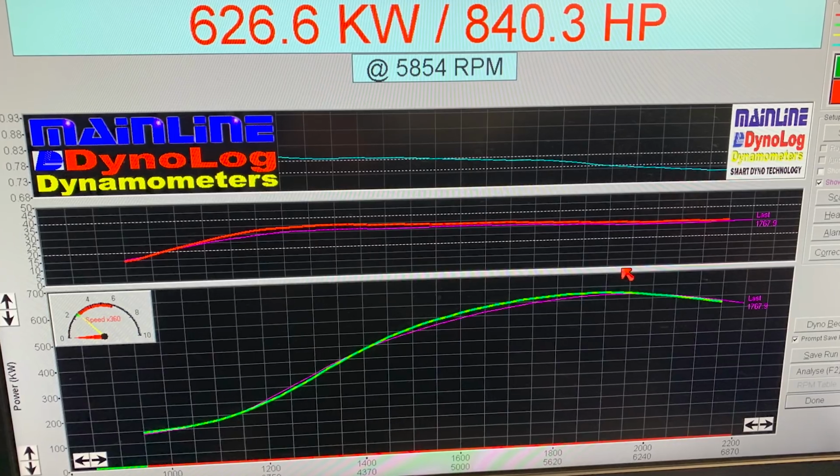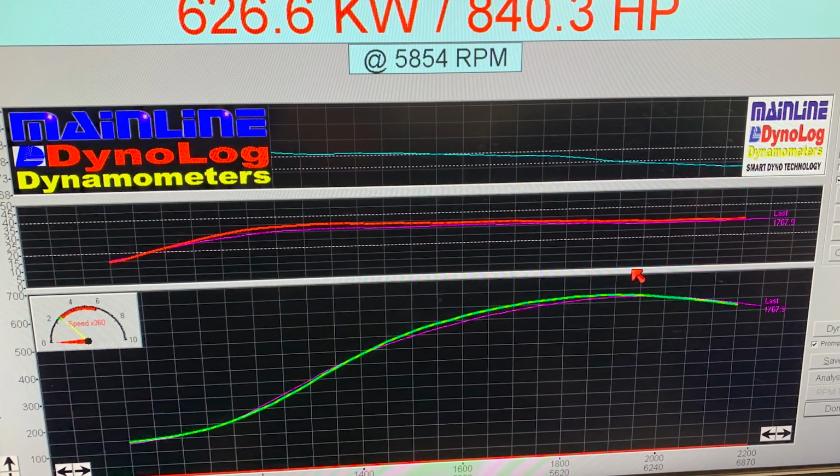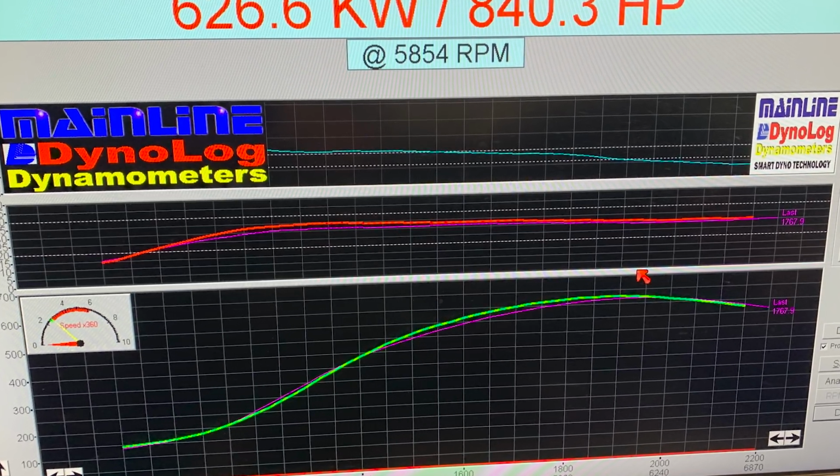So the old setup made probably the same power, but on 35 pound, squeezing everything we can out of it, right on the edge. While this setup is doing that sort of power on 31 pound, it's doing it easily, and it's got a great power band, as you can see from the dyno graphs, from as little as 3,200 RPM all the way through to 9.5. It's got a great, massive power band, and it's just a weapon with a power band like that.